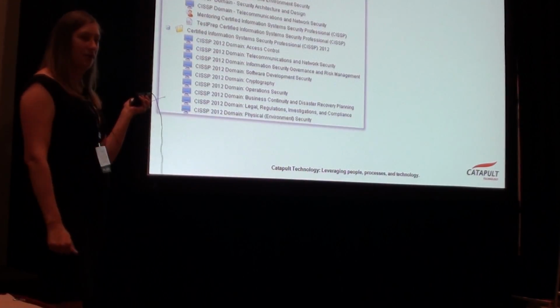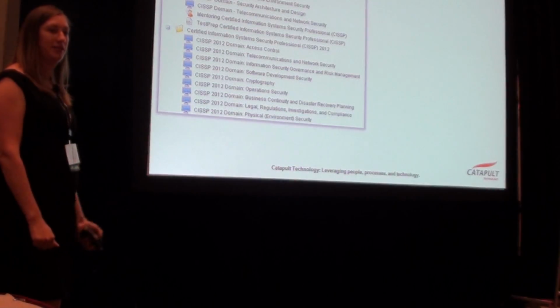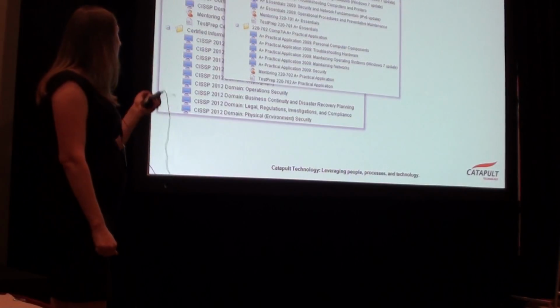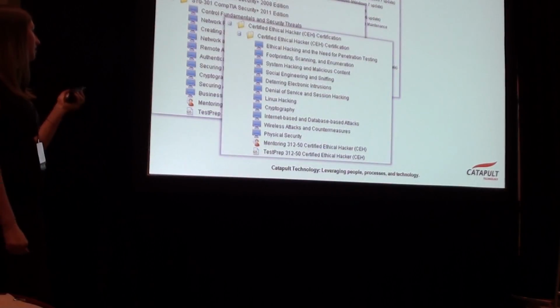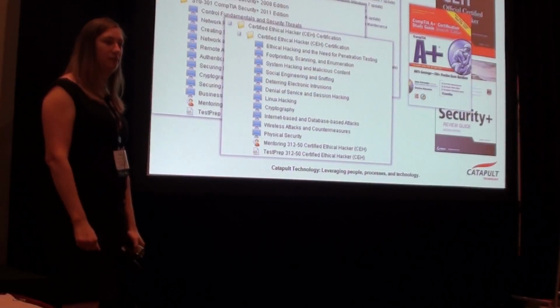This is direct from the catalog. A list of both the second edition and the most recent 2012 edition of the CISSP exam. There's actually now entry-level and test prep available since before I put this together. The CompTIA A Plus, Security Plus, Certified Ethical Hacker, and the actual manuals from Books 24/7.